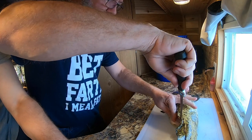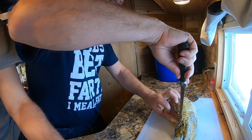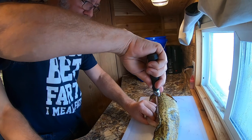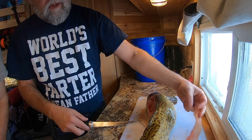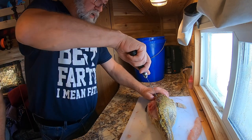No, you're right. And then you just, I mean, these are literally like just big tubes of meat, and you just kind of carve them down. You can feel the rib cage. So this is a big tube of meat you get right there. It's a really nice tube of meat. Yeah. And you just take the skin off and then do the same thing on this other side.